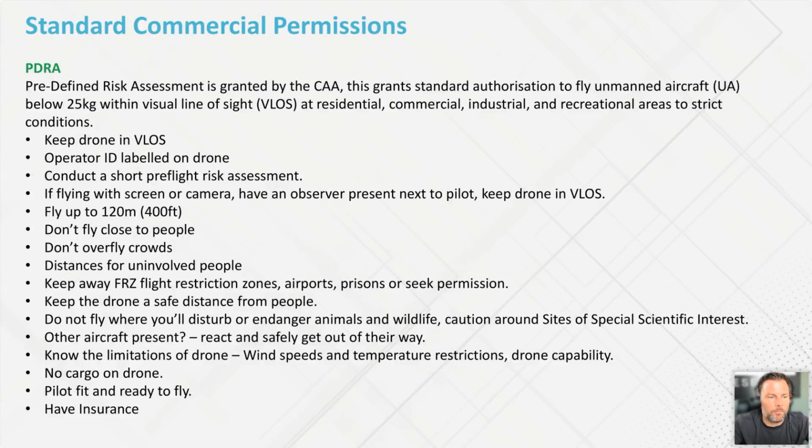Obviously, keep away from flight restriction zones or seek permission. So I think the three key ones there are airports and prisons. Airports, from a permission perspective, we've got quite a good relationship. We're based in the Midlands, so we've got a good relationship with Coventry Airport and Birmingham Airport. We can generally give them 48 to 72 hours notice, and we'll be okay to fly.